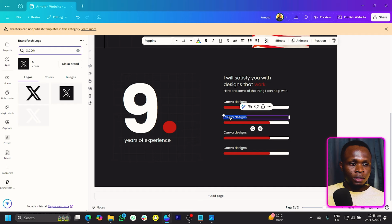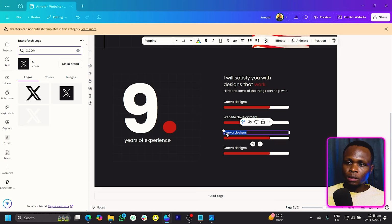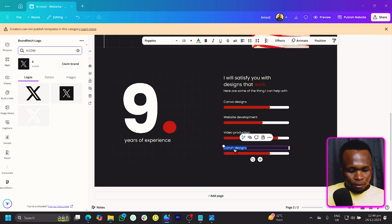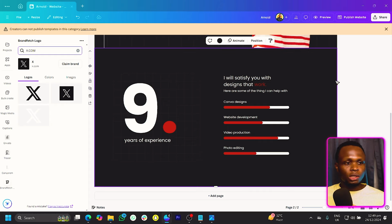Here we can also see website development. All right, and we'll also adjust this. Maybe this one I'll reduce a little bit. And I'll also say video production. Video production can also come higher, and we'll just add, let's say, photo editing. With this one, I may want to reduce it a little bit. So something like this works. And this is all we need for this particular page.